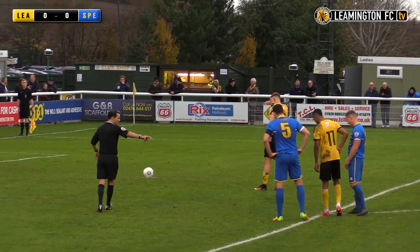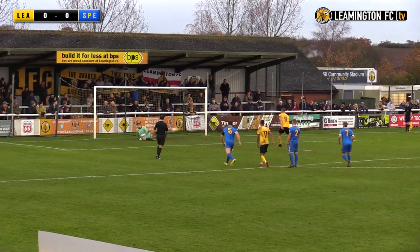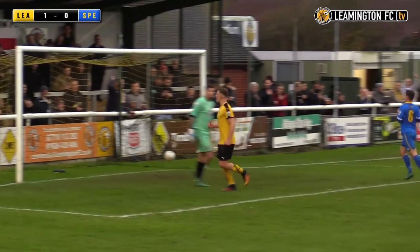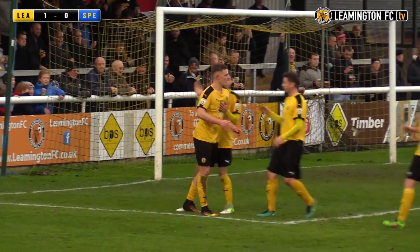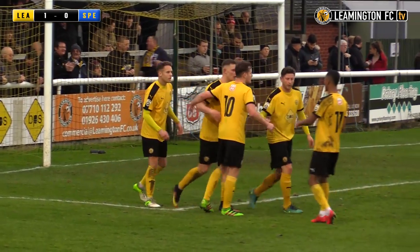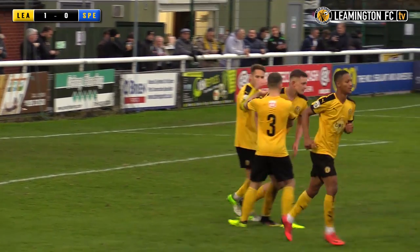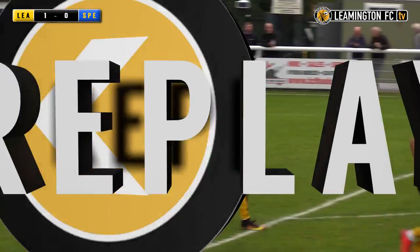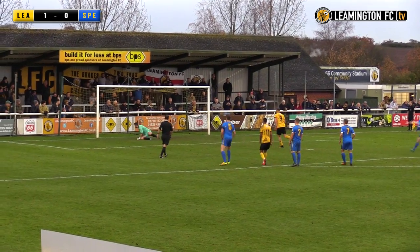It's Bishop then with the spot kick in front of his home faithful. And he converts! It's 1-0 to Leamington. The man who was fouled steps up to take the penalty, sends Jordan Porter the wrong way, and what a goal that could prove to be. It's Leamington 1, Spennymoor Town 0, and once again, Leamington bring up the goods against the high-flyers in the Vanarama National League North.